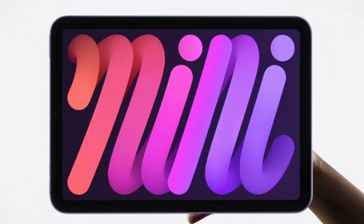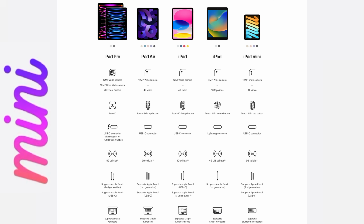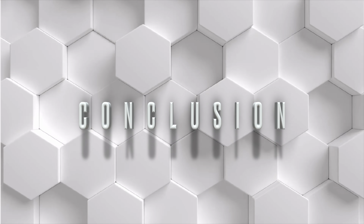Currently, the price tag for the Mini 6 is still that same price it was at launch, $499 through Apple. But it is only $399 right now on Amazon. And when you start to compare it to the other iPads that are kinda in that similar price range, like the 9th and 10th generation, you notice that for the most part, it has just as good or better specs than the other two. I mean, it has the better processor, it has the better camera, and really the only drawback is that it doesn't support the Magic Keyboard. Now in terms of the specs of this device, the portability, and the value that you get when you purchase the iPad Mini 6, in my opinion, it's the overall best iPad in the entire lineup.